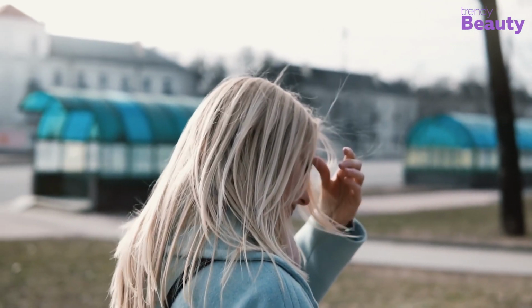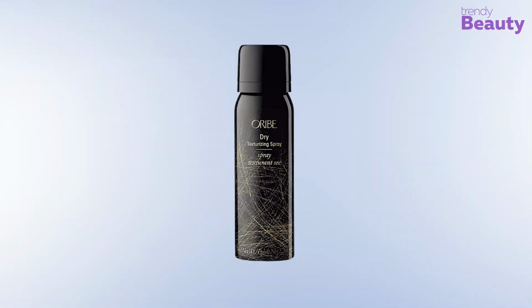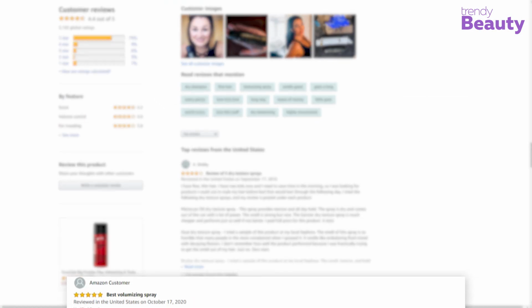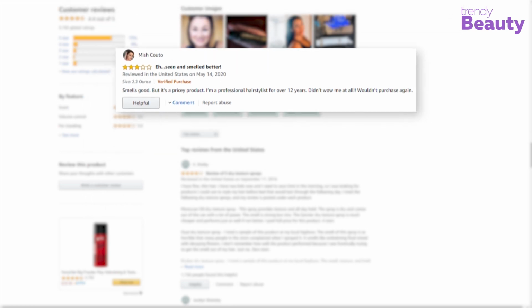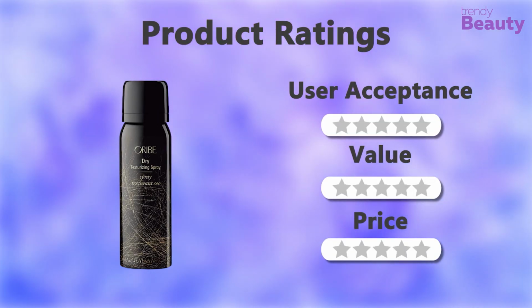It doesn't leave any powdery residue and provides your hair with color protection as well. The Oribe Dry Texturing Spray has earned quite a number of reviews and ratings on Amazon. It's a popular product which works great while giving your hair beautiful texture, but some of the users said that the product was a bit overpriced compared to others. How to use. It's time to rate this dry shampoo.